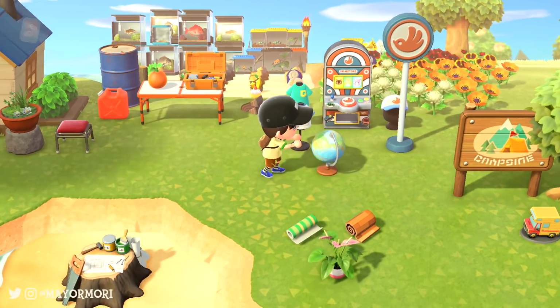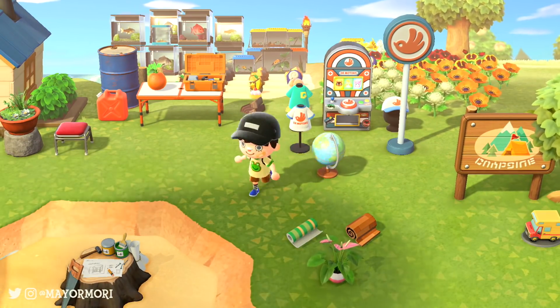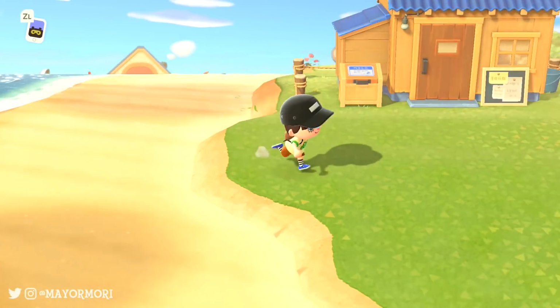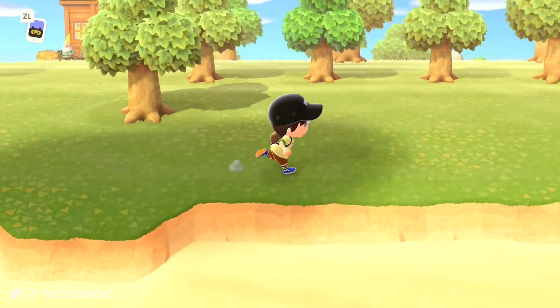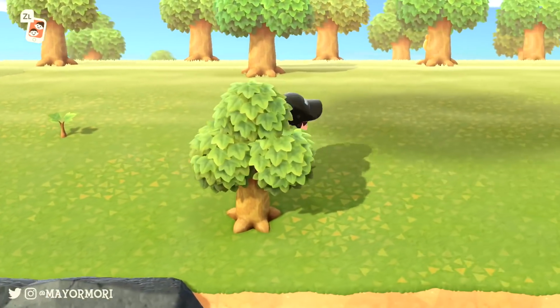It's really cool. I love it when you can interact with the items. Right. Let's go and find Sheldon. Should be over here. It's where he always seems to hang around.